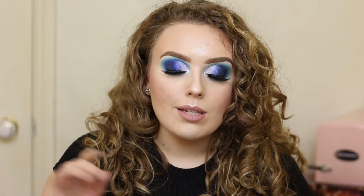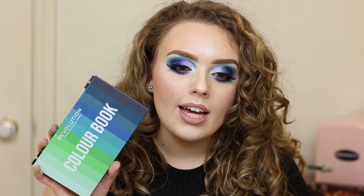Alright, so time for my final thoughts on the palettes. I don't really feel like I necessarily prefer one of the palettes over the other, even though both of them have a lot of blue. As we've seen, the colour schemes are different and they do different things. Strictly from a price perspective, the Colour Book is the better value for money. I'd say they're pretty much exactly the same quality.